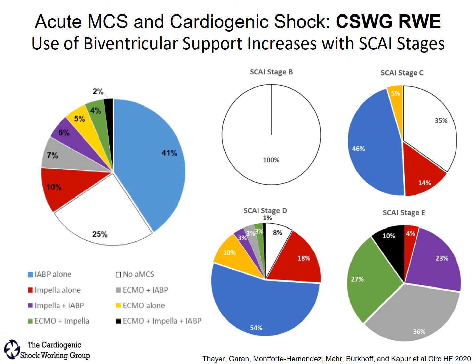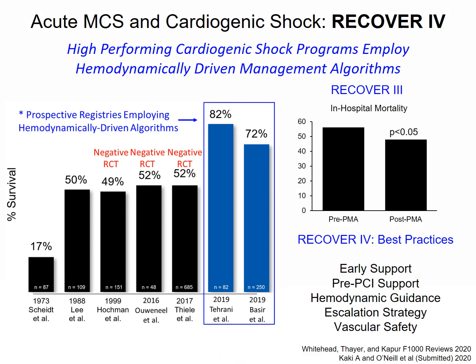And if you look at device utilization from the Cardiogenic Shock Real-World Experience Registry, we can see that by the time you get to SCAI stage D and by the time you get to SCAI stage E, you're beginning to use a lot more biventricular support for these patients. And the question is, how do we take all of these learnings and apply them into a randomized trial or develop algorithms for patient management?